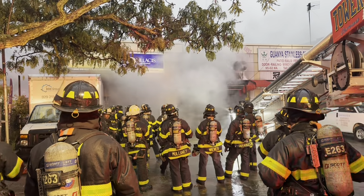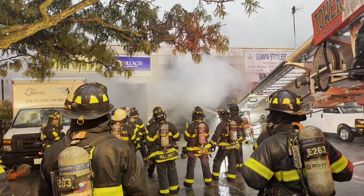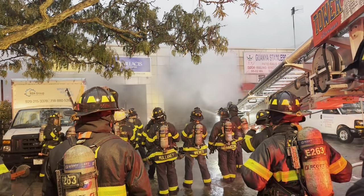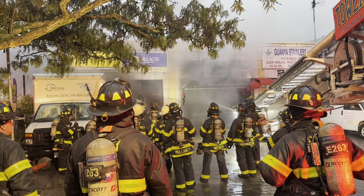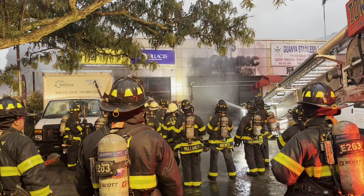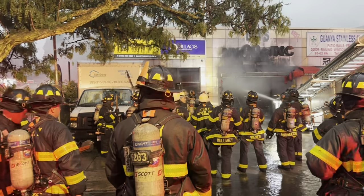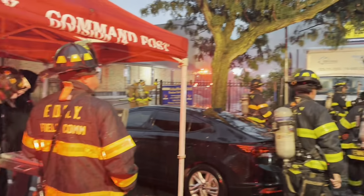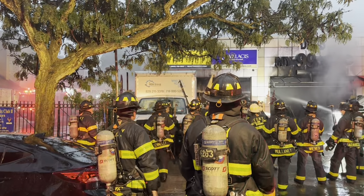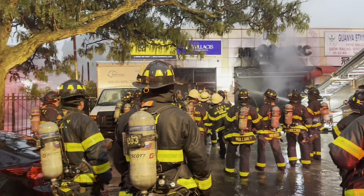Back to everybody out there, exterior operations at this time. 2 tower ladders in operation. They're working on setting up on 163 in the exposure 2's parking lot. Car 9, assistant chief Ferrante, 84. It's still a second alarm at this time.